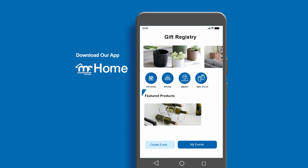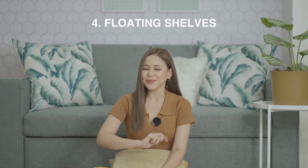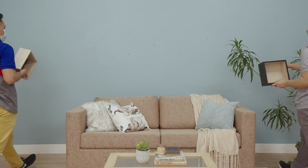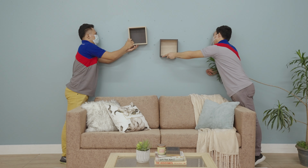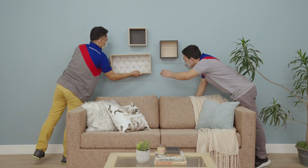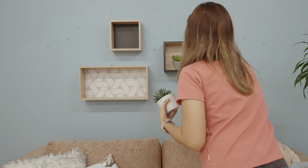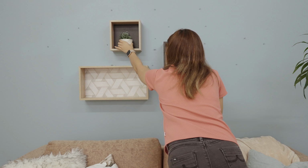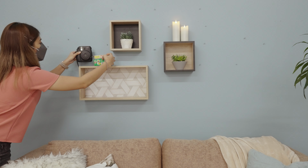Number four are floating shelves. It's a great way to maximize your walls for storage. You can make it into a library of your books or a jungle of your favorite plants. Add in some figurines, wall arts, and family photos, and you'll have an Instagram-worthy background while you hang out on your sofa.